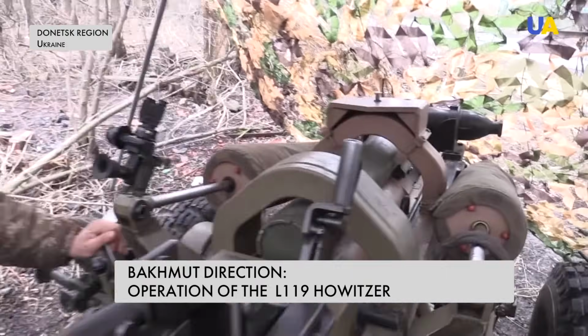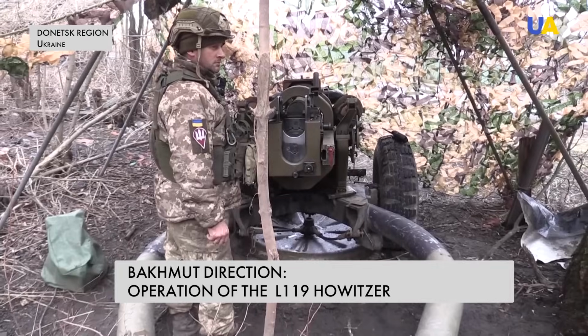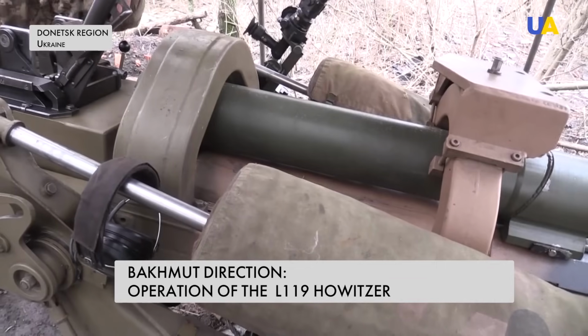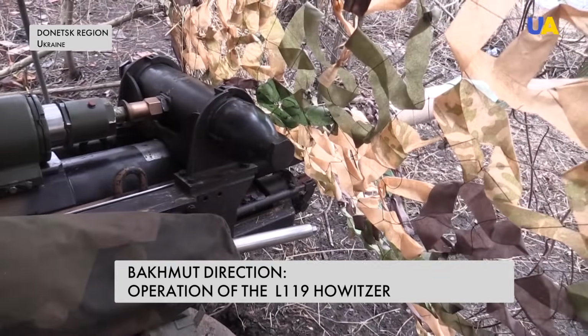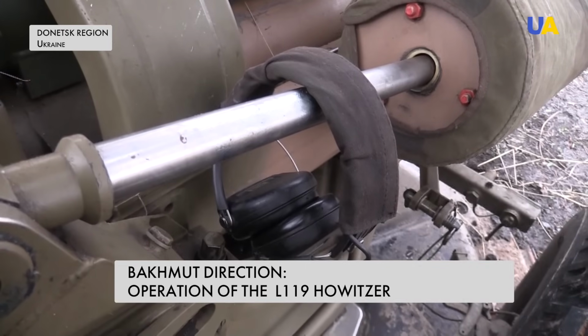Squad commander Miron says that he works on the enemy at the distance of about 10 kilometers. The cannon is used to destroy lightly armored vehicles and infantry in combat. It fulfills the function of holding back assault groups.